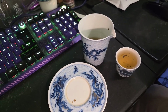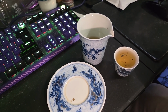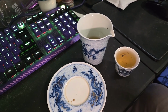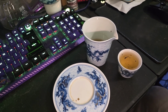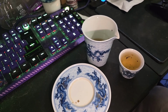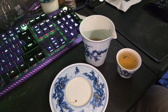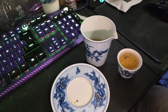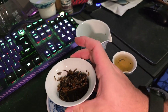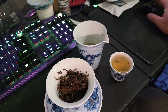Very, very honey forward, for sure. I got a little in the dry scent, but in the wet scent, there's very strong honey scent. Not as much of the fruitiness. Still getting like a typical Shoumei white tea smell, but that honey is definitely very pervasive. I think that's the strongest scent I'm getting off this. It's really nice.